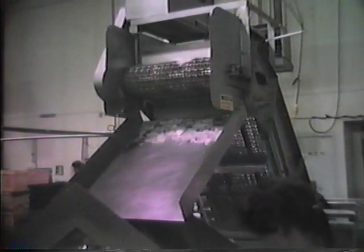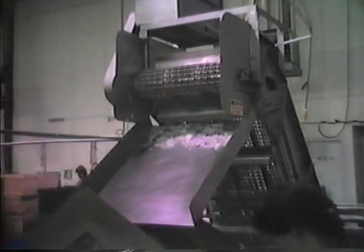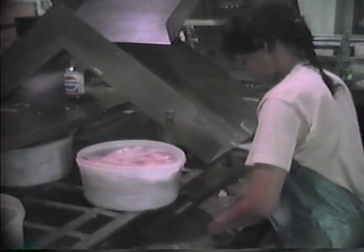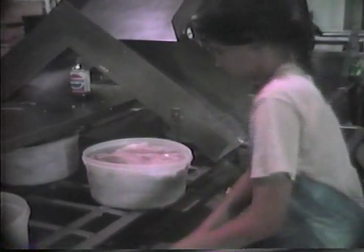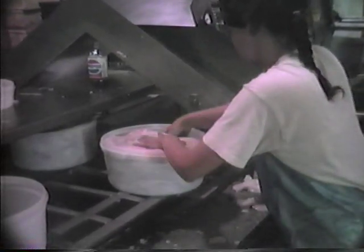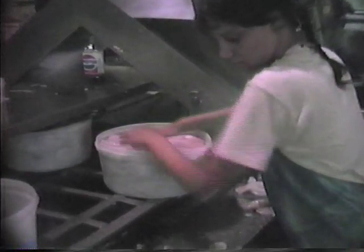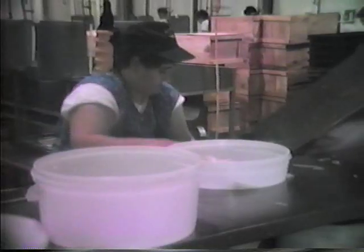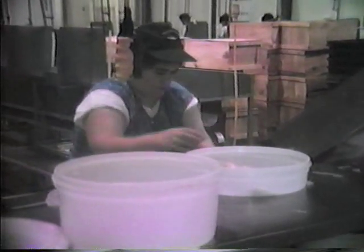Good pieces of fillet, which have proved to be acceptable, will go into this conveyor belt, slide right down, and of course come into this trough, where the next laborer will then proceed to pack it into these plastic containers that weigh 20 pounds. And therefore, thus we have a finished product of genuine flounder fillet. And two girls on either side doing the same particular job.